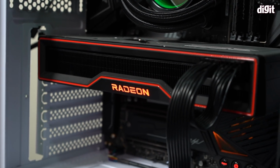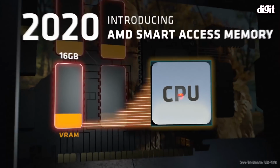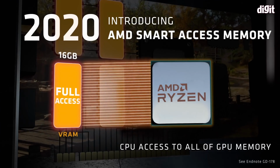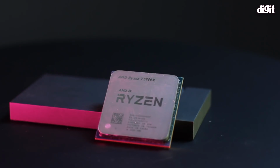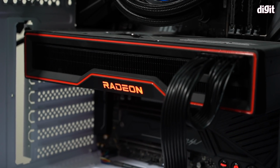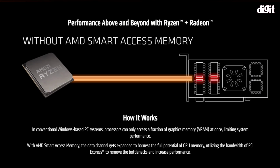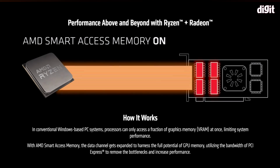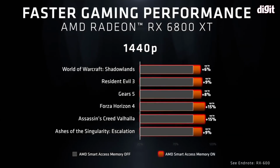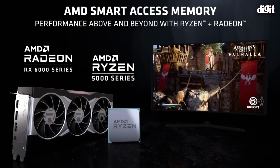We pair the AMD Ryzen 9 5950X with an AMD Radeon RX 6800 XT not just for its insane 16GB VRAM, but also because of smart access memory. So when you pair a Ryzen 5000 series processor with a Radeon 6000 series GPU using an X570 motherboard, you're allowing the processor full access to the GPU's memory thanks to AMD's smart access memory. The result, of course, is higher frame rates in games, because if you're going to build a PC this powerful, there's no way we won't be gaming on it.